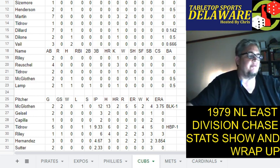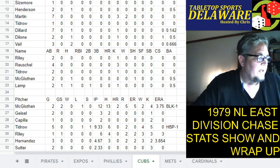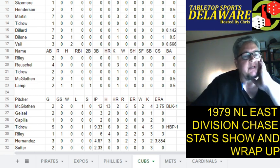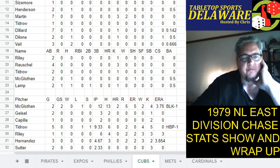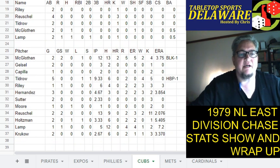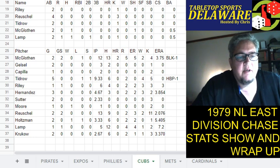Lamp in the final game, 29th or 30th, I forget which. One of the final two games, whichever one Lamp started. He went 1 for 2, scored a run, double. So pitchers helped themselves a little bit. And on the bump, McLaughlin and Russell with 2 starts each, and Lamp and Riley with 1 apiece.